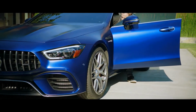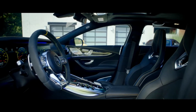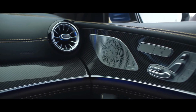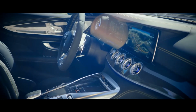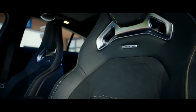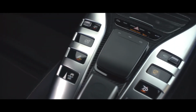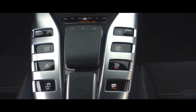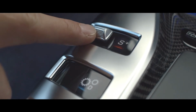Now, let's get inside the GT63S and take a look at some of the interior innovations that are now standard for the entire AMG GT model line. One of the first things you'll notice about the interior is how it combines the perfect blend of sport and technology with comfort and luxury. The V-shaped center console uses colored display buttons that are easy to operate with just a tap of the finger for changing settings like current driving mode.